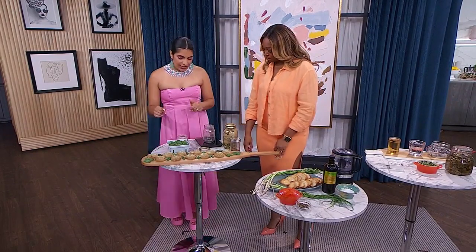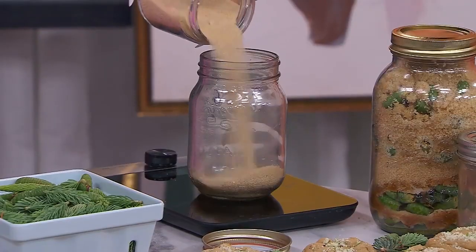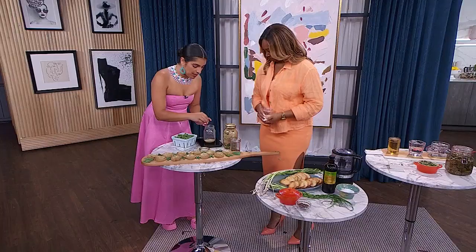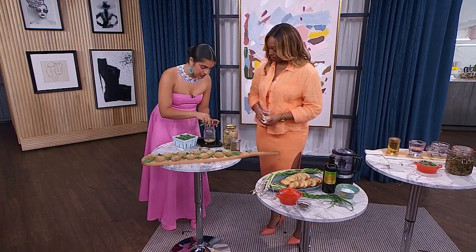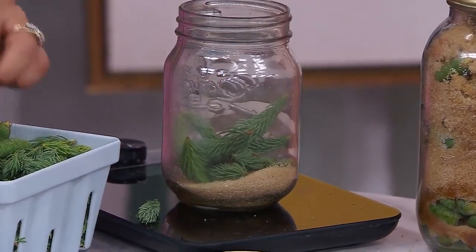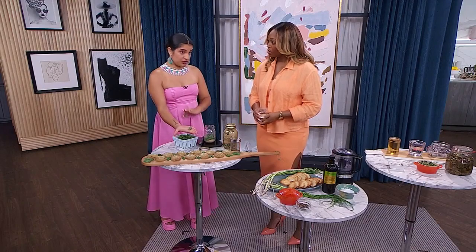Okay, you're going to go ahead and pour some sugar into your jar. Do you want me to do all of it, Anna? No, just half, a little bit like that. That's perfect. And then we're going to pop in a bunch of our spruce tips. Right now, spruce tips are pretty much done. You don't want them really longer than this. This is the very end of your spruce tip season.